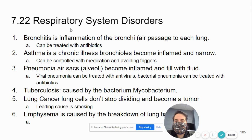All right, 7.2.2, respiratory system disorders. Bronchitis is an inflammation of the bronchi. You have the trachea, and then it splits. If you're looking at my little floating bubble, your trachea comes down through your throat and splits into bronchi. If those bronchi become inflamed, that's bronchitis. Anytime you see the "itis" on the end of a word, it means inflammation. All right, asthma is a condition that can cause the trachea and the air passages to become inflamed and narrow, and that makes it hard to breathe.